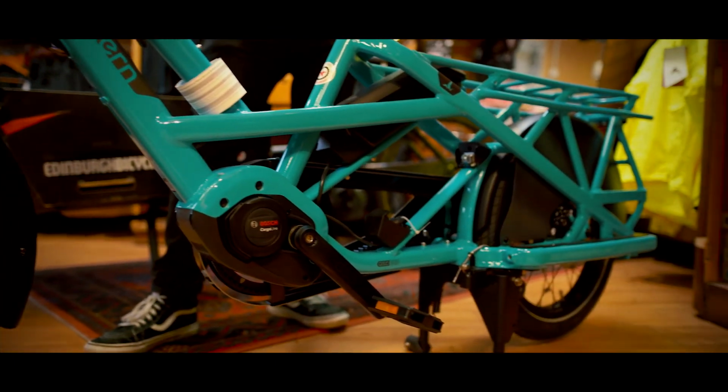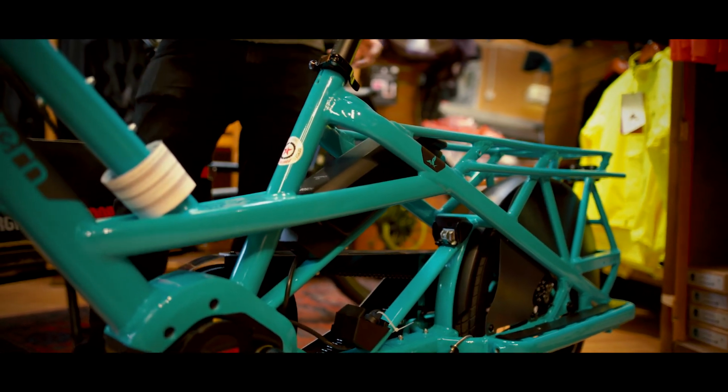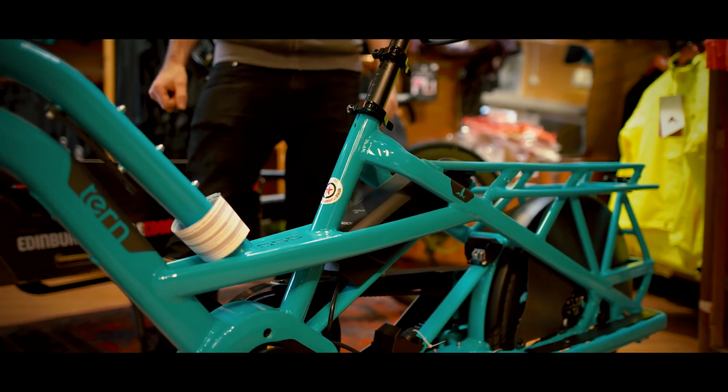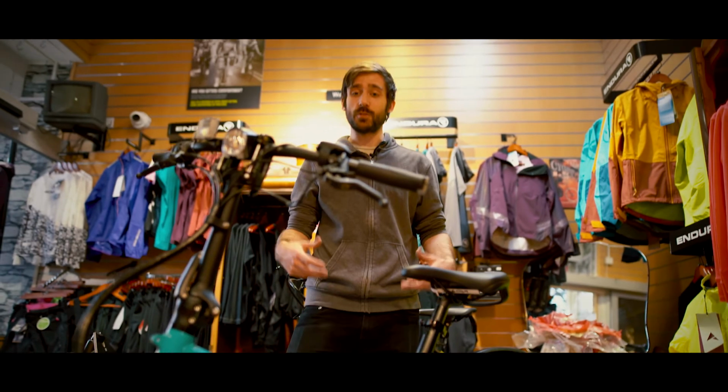The bikes themselves are quite heavy, so the range is affected. With the same capacity of battery, you're going to get less distance out of a cargo bike. But most cargo bikes give you the ability to add 2 batteries into them, so you can double the range.